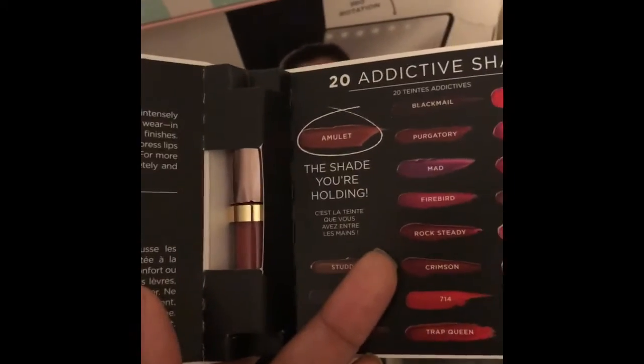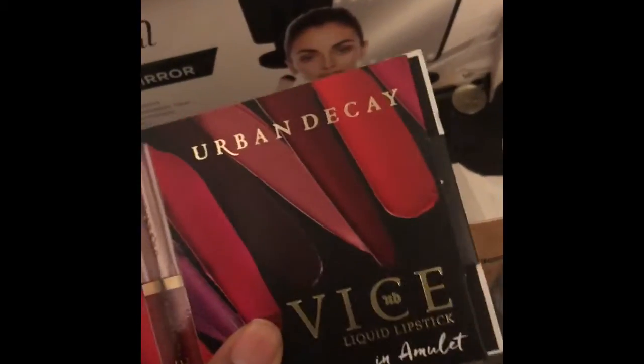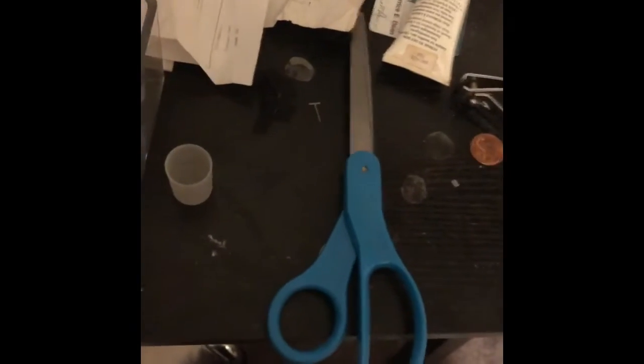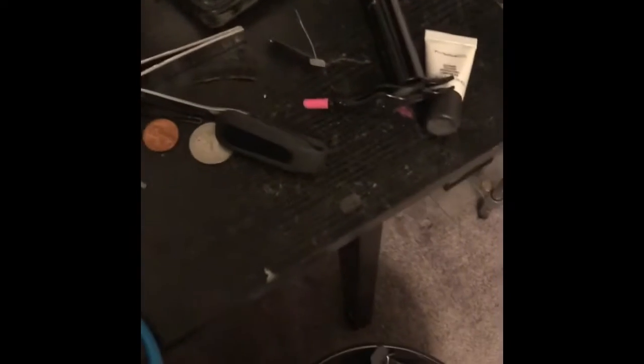Oh, this is just a nice little sample from Urban Decay. I'll have to try that. I think I'm gonna end up liking that color. So this can go with lippies. I actually kind of like how that looks in there. This is, what is it? So dusty. Okay, just another little compact mirror thing. So I should never complain about not having a mirror. So I'll put that inside the drawer for now.